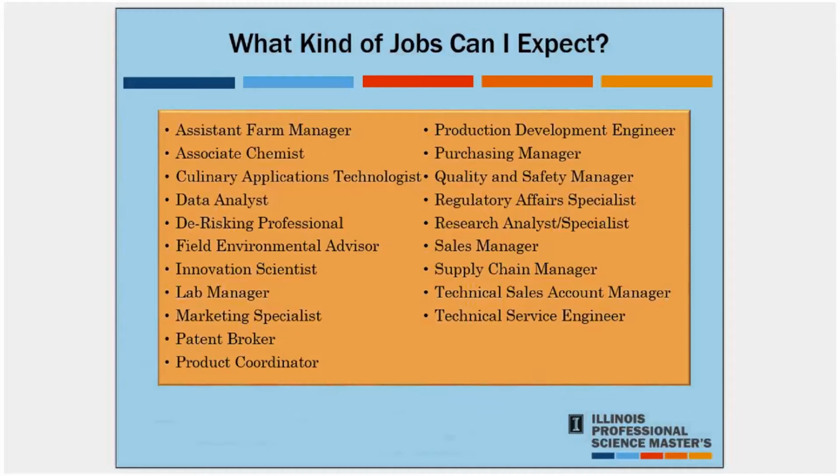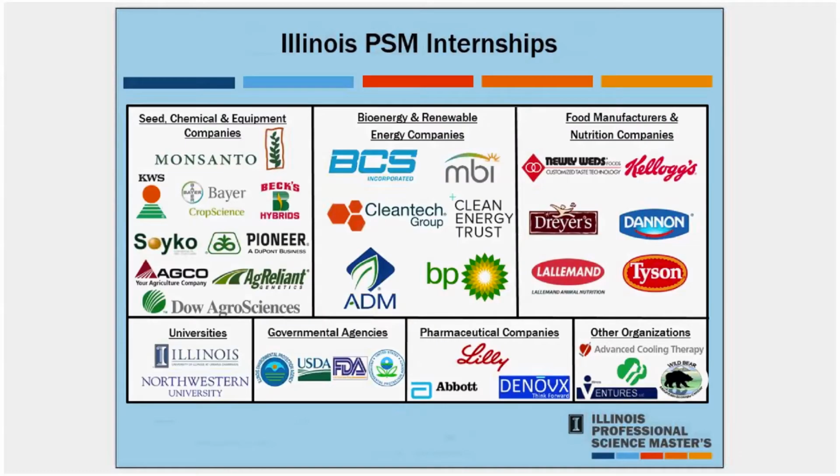I also want to point out that our PSM graduates and current students go into internships in numerous different areas, anywhere from the seed and chemical sides of things, bioenergy, food companies, pharmaceutical companies, and even government agencies. Like I said, this is just a small sampling.